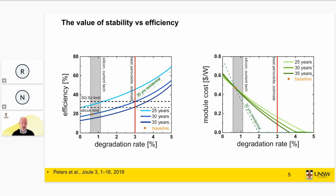So if you plan to run your farm for 25 or 35 years, a low degradation rate is key. We really need to have that. And it is also shown on the right that if you look at LCOE, you can actually afford to pay a little bit more if it means your modules are more stable.